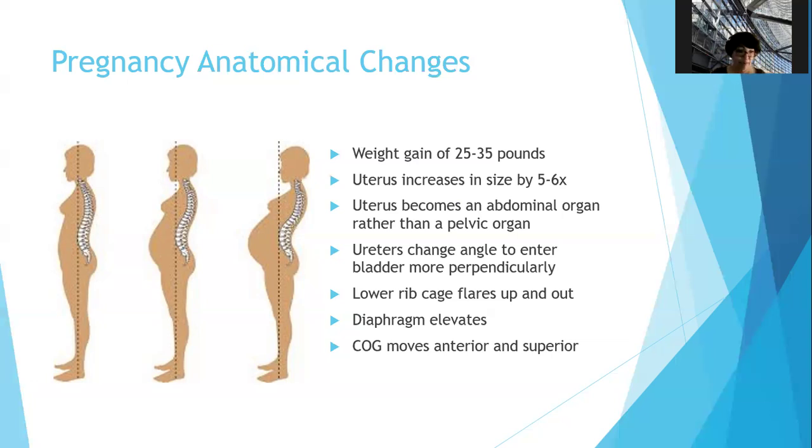And I have had people tell me that after their first pregnancy, they wore a different size, not because they gained a bunch of weight, but their rib cage actually changed. And so certain things didn't fit them anymore. So I thought that was kind of interesting. The diaphragm elevates because it has to get out of the way, right? And the center of gravity moves anterior and superior. So it changes your posture.